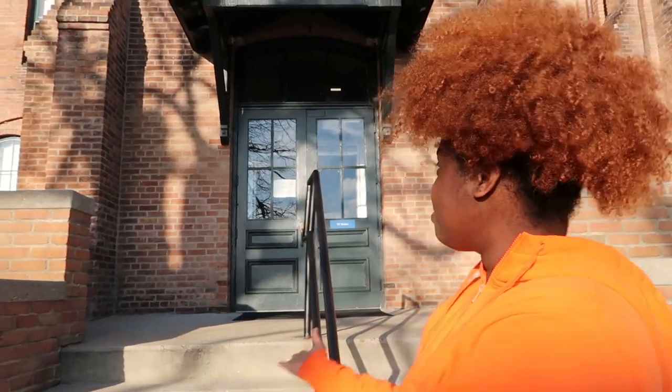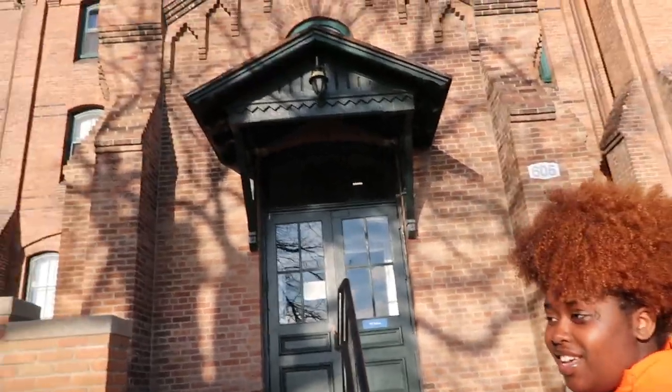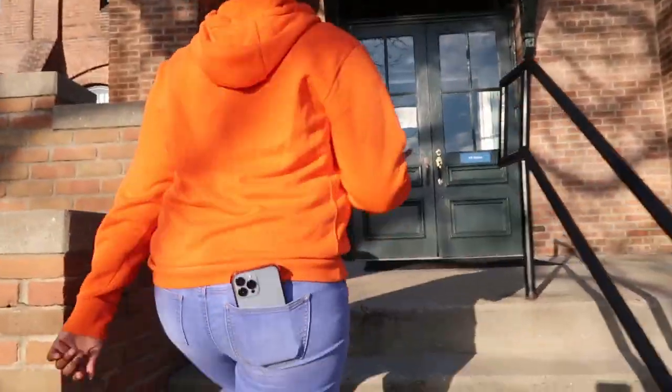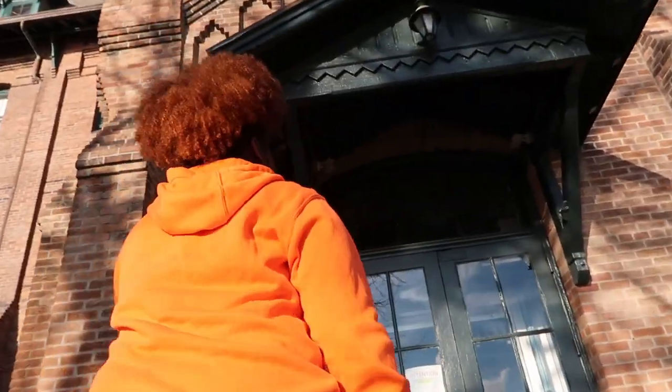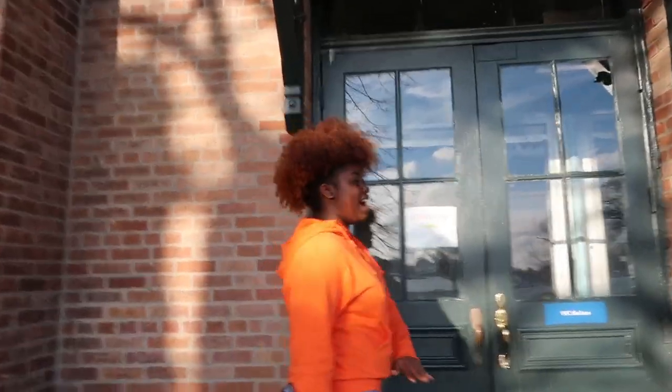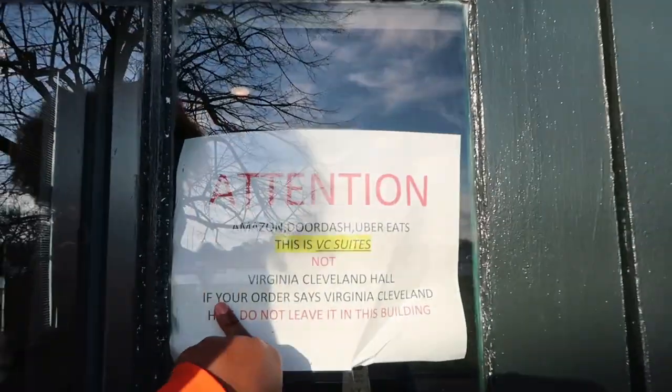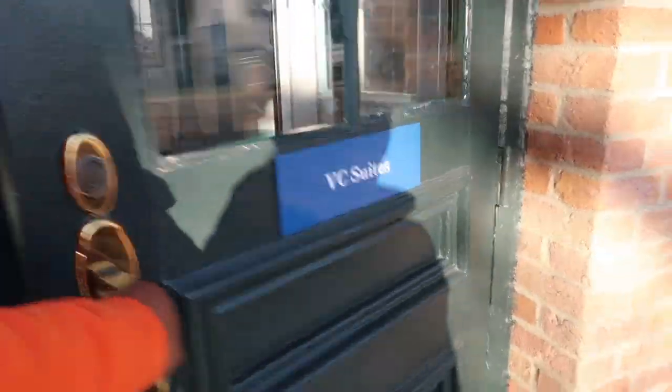All right, y'all. So this is our building. Lovely Virginia. Okay, so you're gonna come with us. Let's go. We're gonna walk in, y'all. As you can see, there's a sign. Make sure you put in the right address for BC Suites. Them DoorDashers will always get it from BC Suites, not BC Hall. Suites. So let's go.